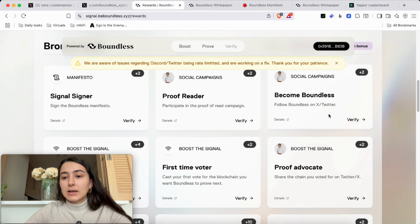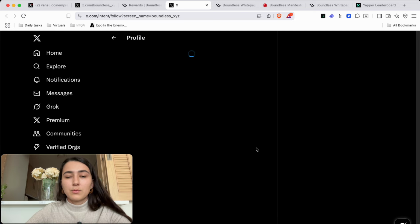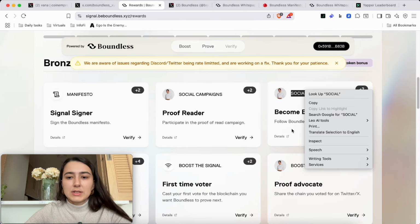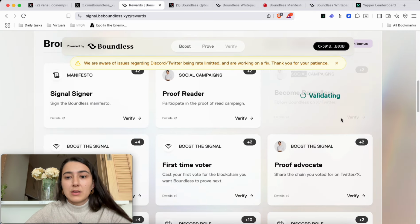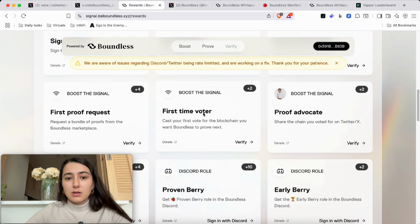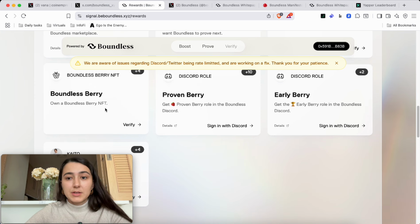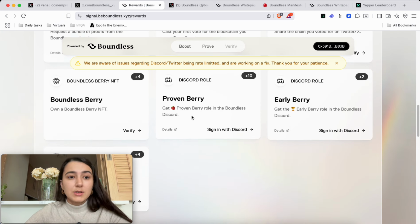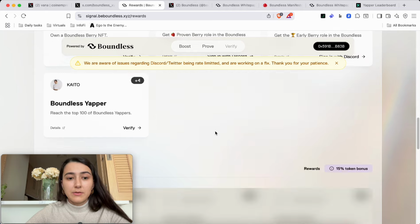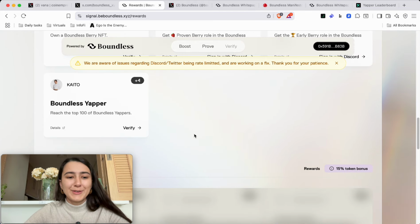The next task is becoming boundless and following Boundless on X. You will just click here and automatically it will open your X to follow them. Unfortunately, I can't do this task either because I already connected my socials on the other wallet. The voting is closed for now, so this step you won't be able to finish now, but you can check if you have some other stuff to finish here, like if you have some roles in Discord, or if you own a Boundless NFT, or if you are in the top 100 of the leaderboard, which I have to get myself there.